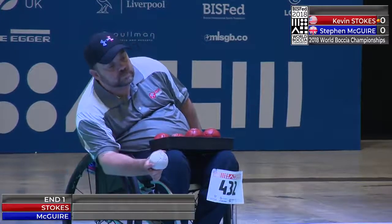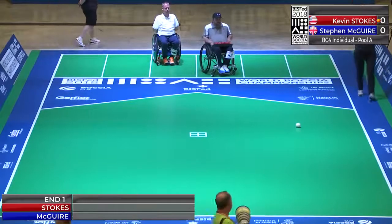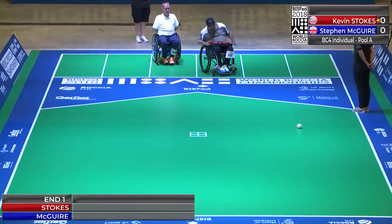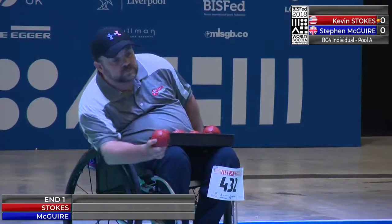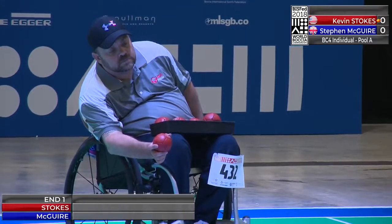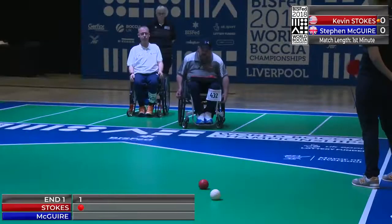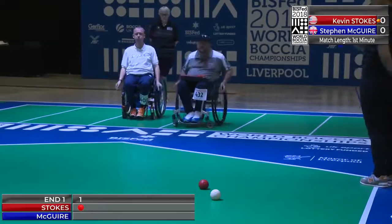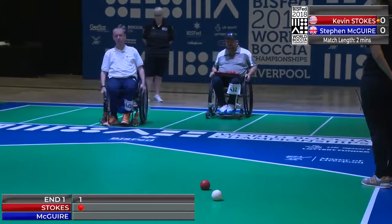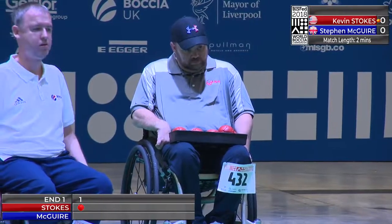Here we go, there's a big roar around the arena. All matches are now underway, and here we've got Kevin Stokes to set the jack for our first match. Reds always play first. Kevin with that advantage here in this end. That is actually an excellent shot because it isn't touching the jack. If it's touching the jack, it's easy for yourself to open up.